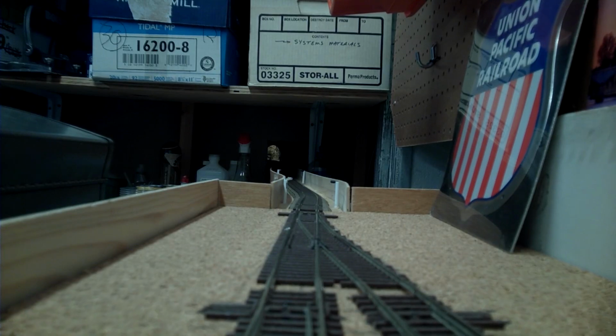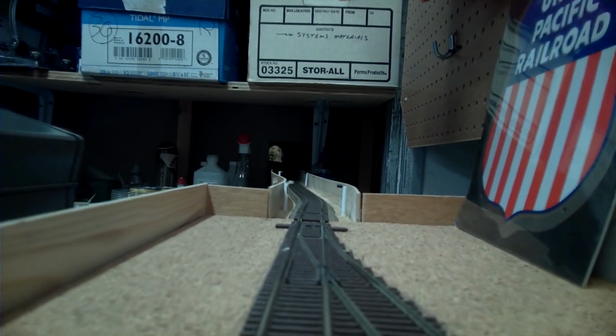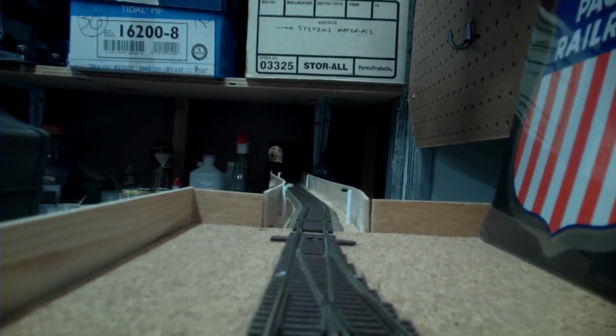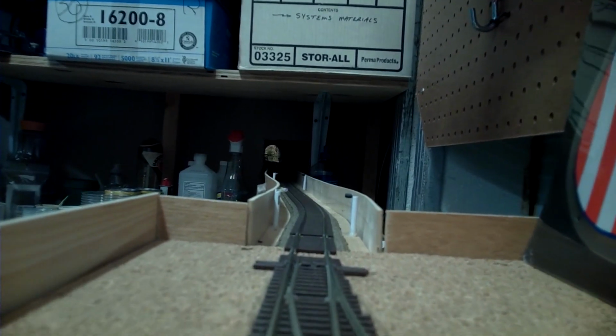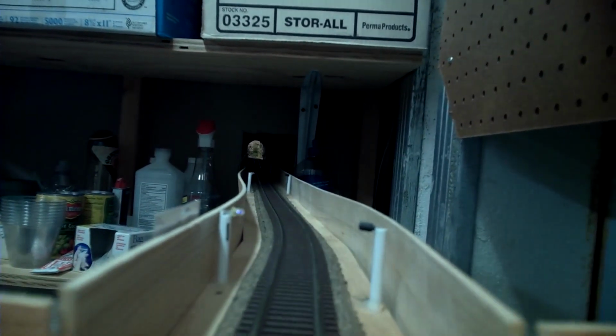And away we go, leaving the Spokane staging yard and heading through the 6-foot tunnel to the main train room. The white styrene tubes that you see are holding infrared sensors to report the location of our train on a fascia display panel.